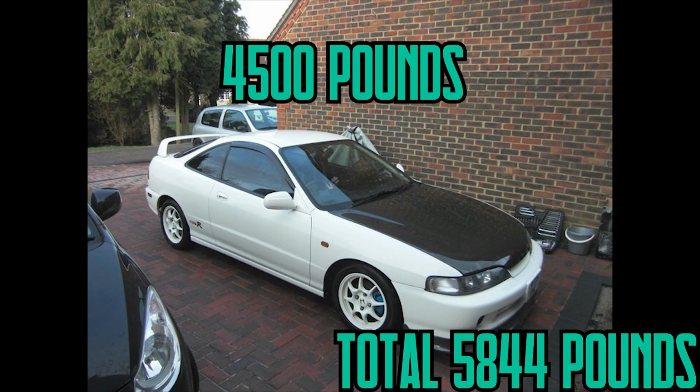So returning to my example, we went the build-your-own-car route, and that was because we couldn't afford to buy a race car. We did make money back by selling bits off as we went through, but straight away the fact that we were racing an Integra Type R was quite expensive. I think we picked this one up for £4,500, completely standard.